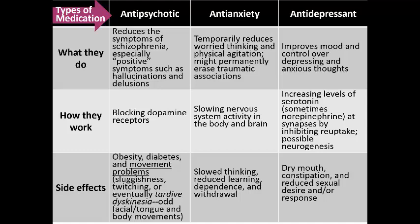Anti-anxiolytics decrease anxiety by reducing worrying thinking and physical agitation, and they work by slowing the nervous system activity in the brain and body. Anxiety responds very well to behavioral and cognitive interventions, and so taking these medications are not long-term fixes, but they help people when they're in crises and they can't think clearly. However, some of the side effects include slow thinking, reduced learning, dependence, and withdrawal. So people can become dependent on this, which is a great danger.